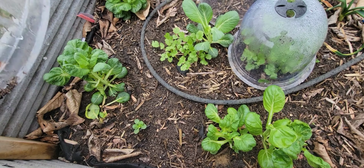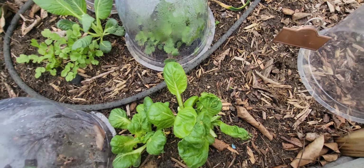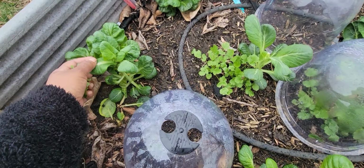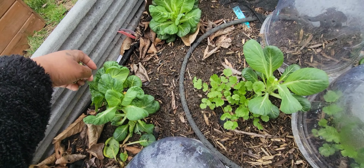This one, let me take this off. It doesn't want to be in there anymore. Some more cilantro. But these are good. I will eat these. I'll throw them in whatever I make for myself when I go inside. Take some more of these with me.